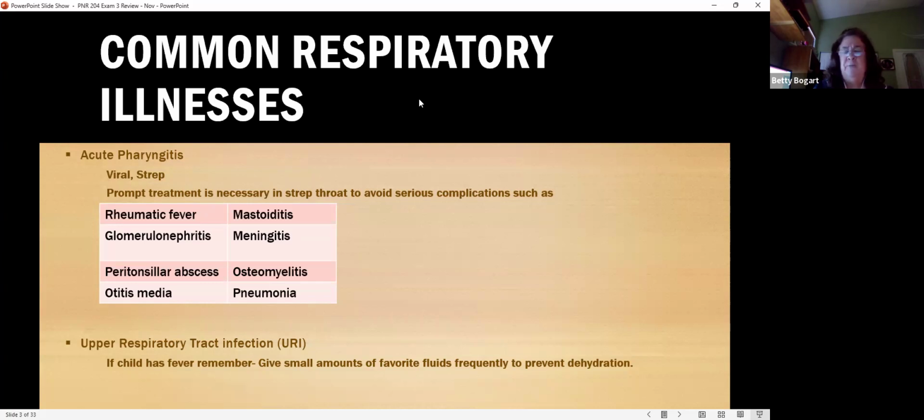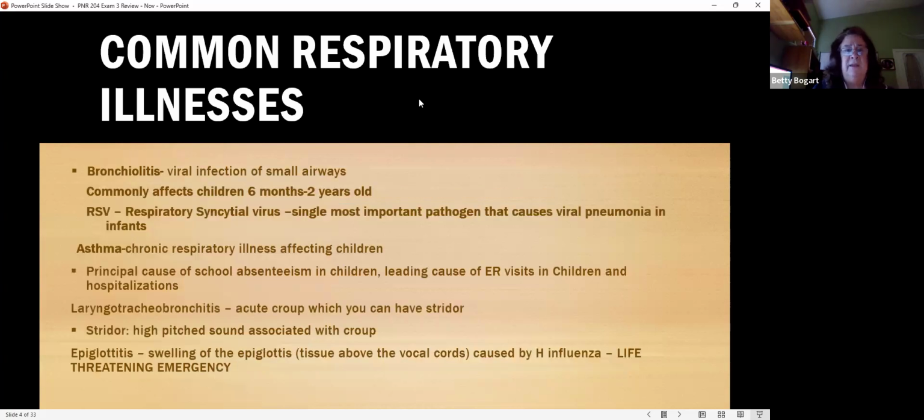Remember, with any upper respiratory illness or anything that causes a fever in children, like the flu going back around, give small, frequent amounts of their favorite fluids. You have to replace the fluid they're losing with sweating and fevers, okay? Prevent dehydration. It's extremely serious in children. You don't want them dehydrated.